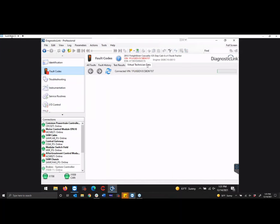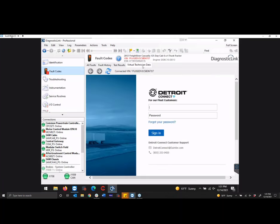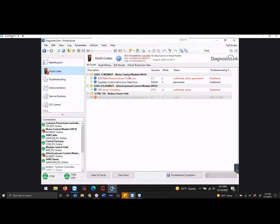And then virtual technician data. This is going to be used again for dealerships, so we won't have access to that either. But Detroit Connect is virtual technician data is remote diagnostics, basically. All right, so the next tab that we'll go to will be the troubleshooting tab.